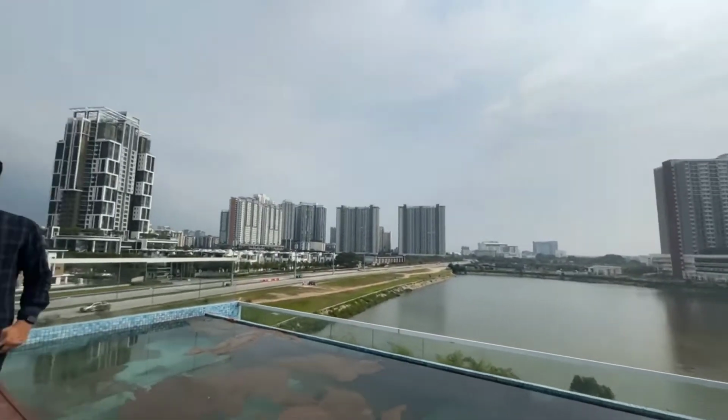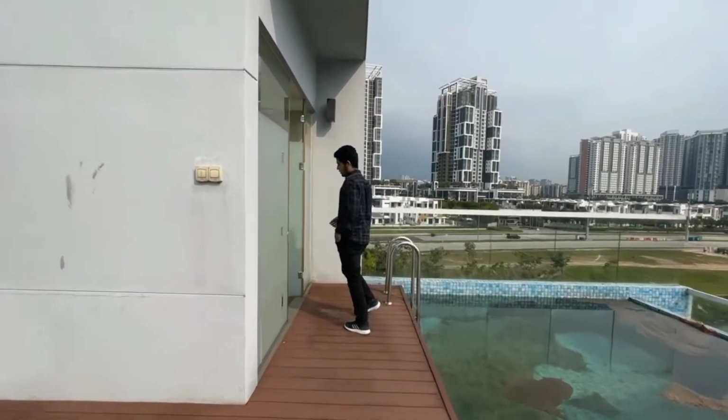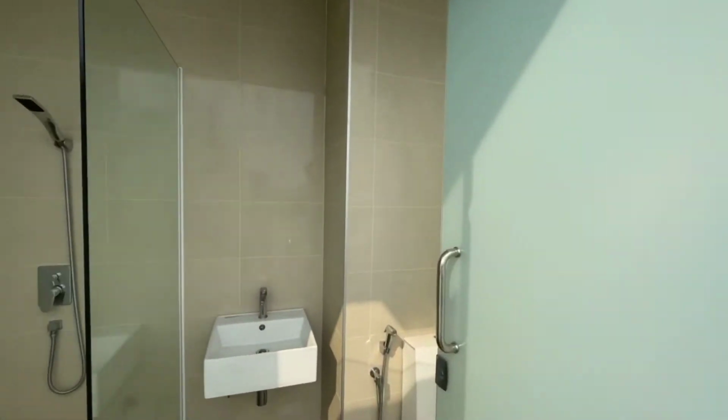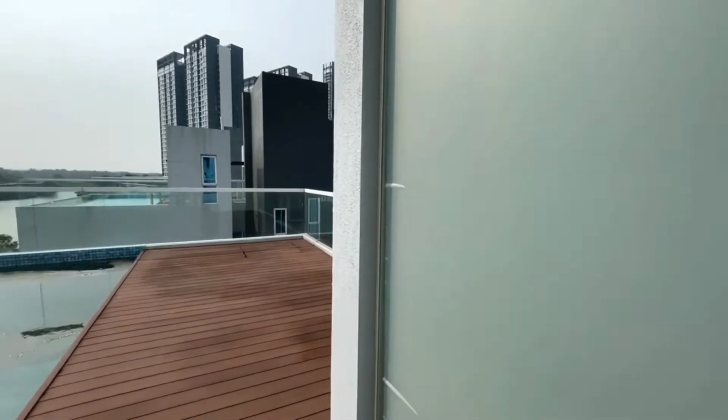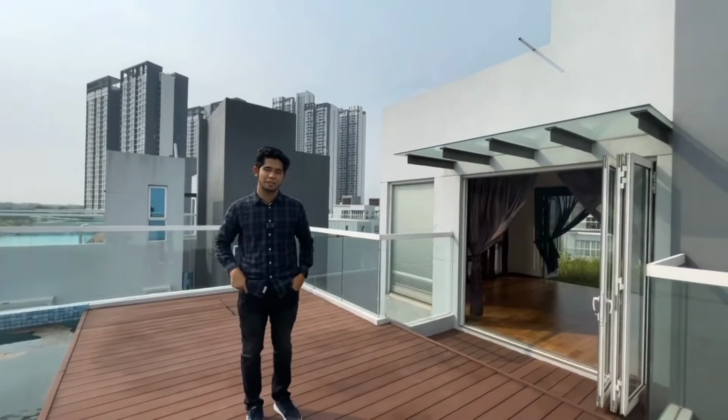Now, no worries. We have a small toilet over here. And it also has a shower room. Now you can make a small gathering to invite your guests over here, and don't worry, you can ask your guests to take the lift to reach the fourth floor.